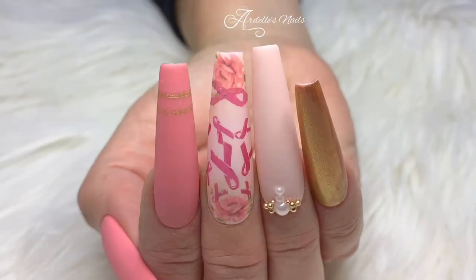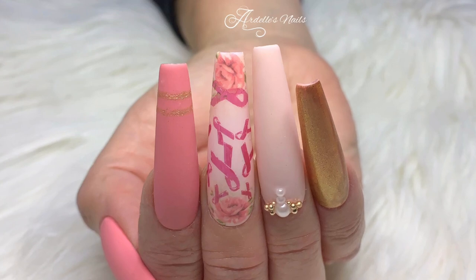Welcome back, everyone. So today I am showing you how I did these nails.